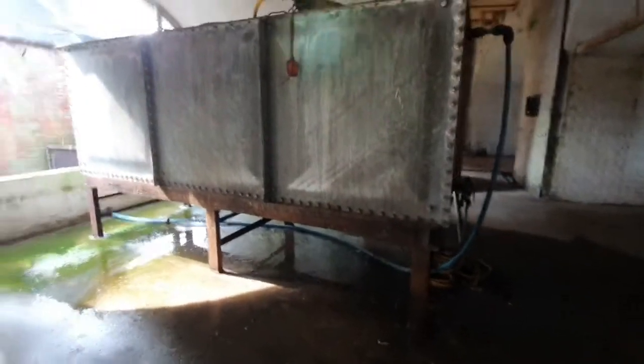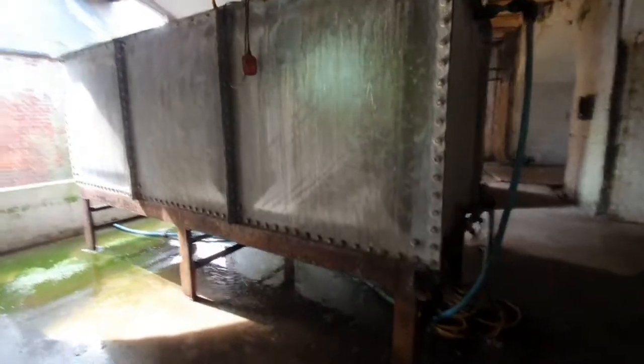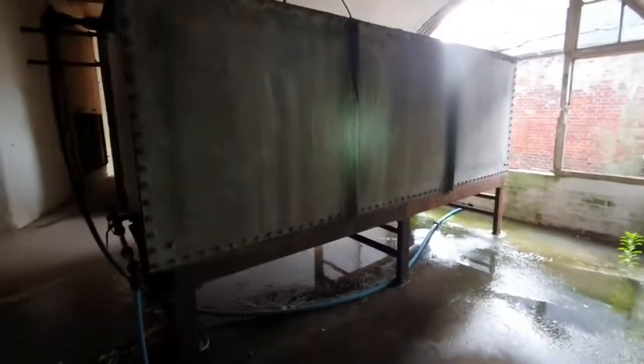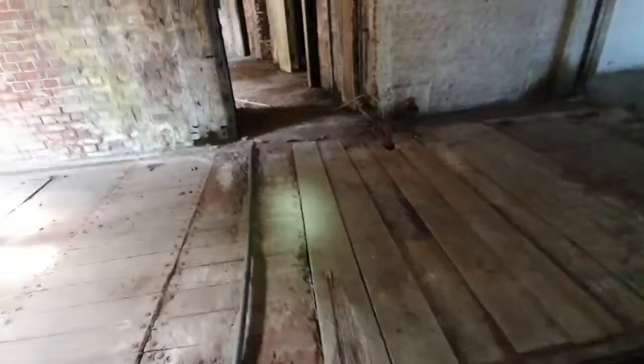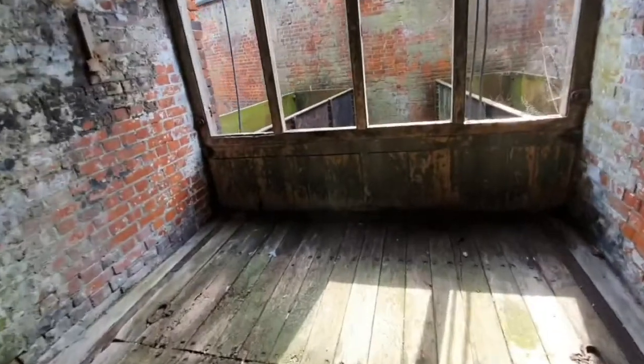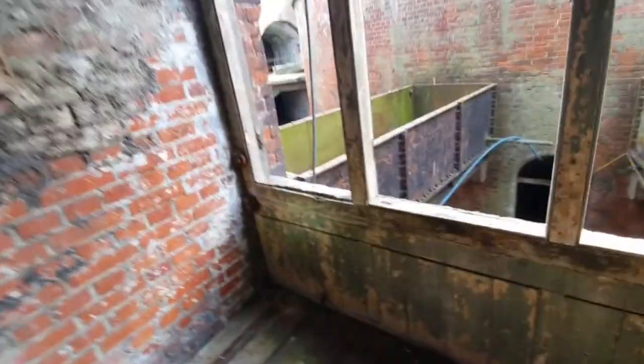Look at that extended bit, guys, on top. It's amazing. There's even a ladder to get up to the top. We'll have to have a look at that one. These wooden stairs, let's take my time. You can see it's very rusted, very bad. Big old gap there. Paperwork. Big box.